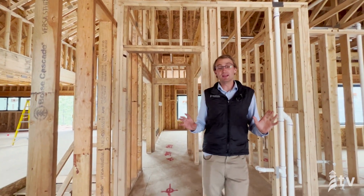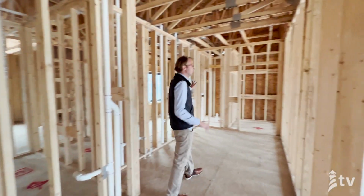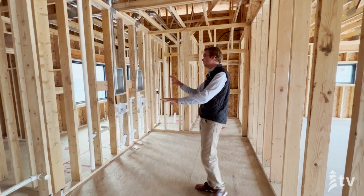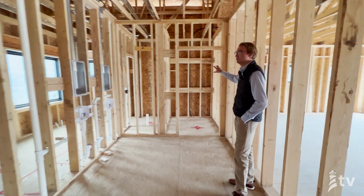This is a mudroom in this space off of the garage. Back on this wall, we've got the double stacked washer and dryer. We have a nice utility sink with some cabinetry, and then a nice large closet right off the garage, which is super practical.